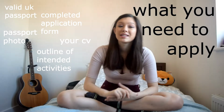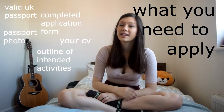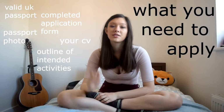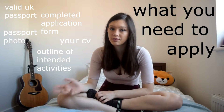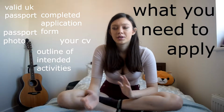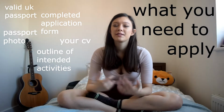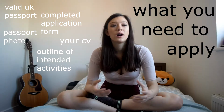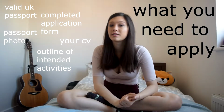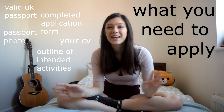Next is an outline of intended activities. So this is just a list of things that you're planning on doing. There is a template online that you can use. However, this didn't really give me enough space to go into the required amount of detail. However, everyone at the embassy is well aware that you probably won't be sticking to this. If you're going somewhere for a year, you probably don't know exactly what you're going to be doing. While detail, I guess, is necessary, honesty probably is not, and if you don't stick to your itinerary exactly, then no one's going to come and get you and deport you.